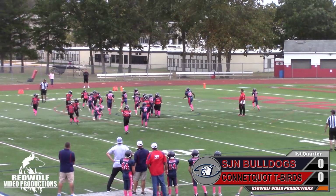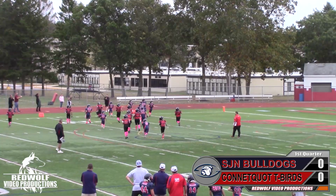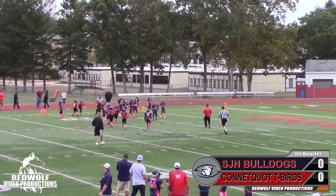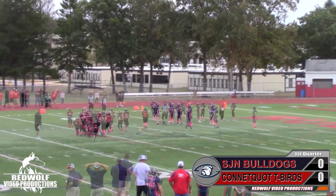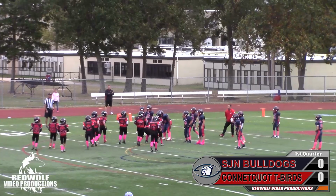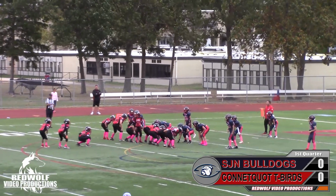Running back bounces it outside. Gets around the corner and is brought down by the secondary. Cannot see who made that tackle. Likely a 5 or 6 yard gain by the running back sweeping left. Second down and 3 to go. Ball spotted on the 7 yard line.